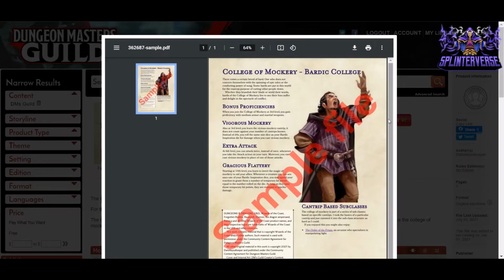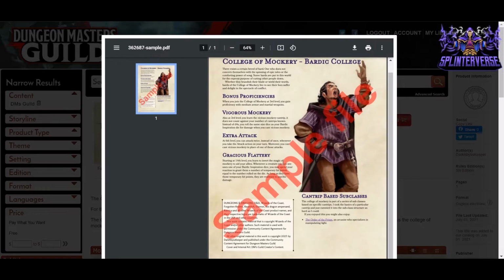All right, looking inside, it's got this cool little picture of the bard here. Let's read some of the abilities here. And this title is only one page, so you're getting to see the entirety of it here. It says when you join the College of Mockery at the 3rd level, you gain proficiency with medium armor and martial weapons, and then you get vigorous mockery.